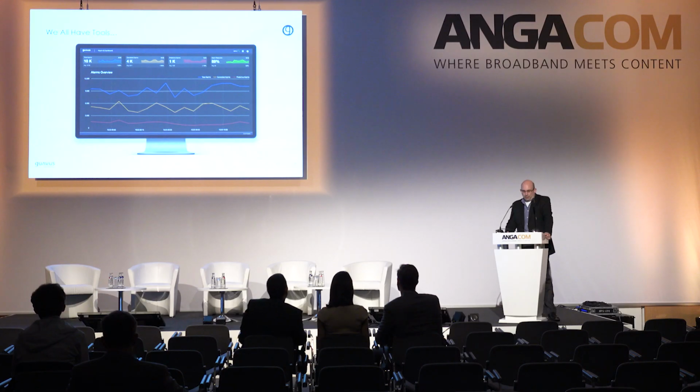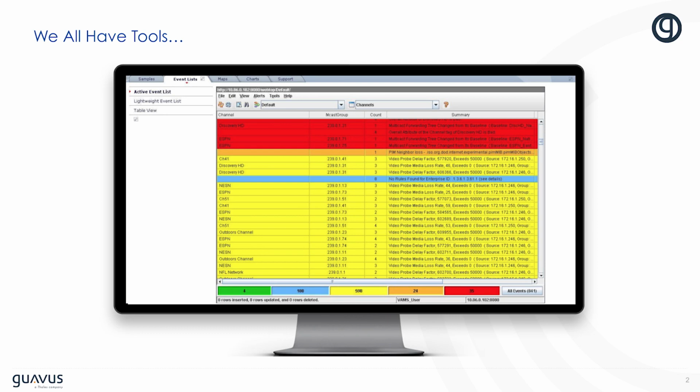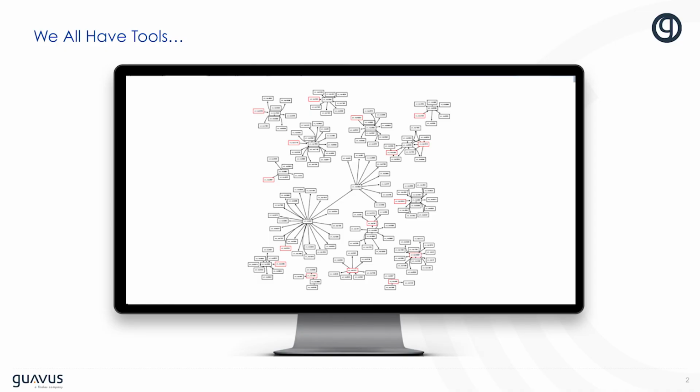If you're a service provider, you have a lot of tools that provide you with a lot of information. These tools are built by experts in the network. They're built for the network, and they measure and report on the network and applications. They're great for a time when services were mapped clearly and directly to the underlying network elements that provide them.